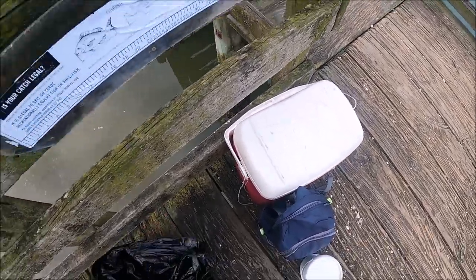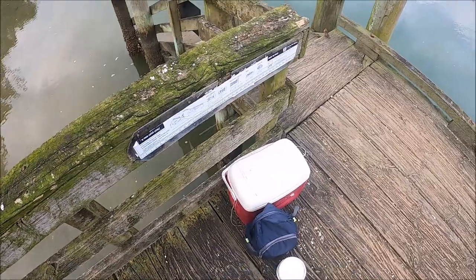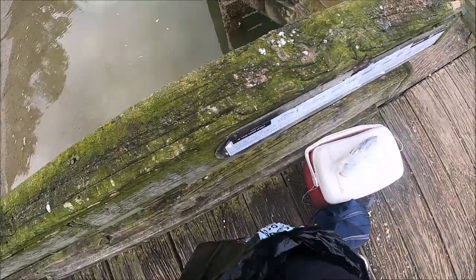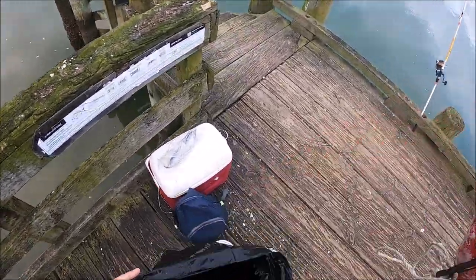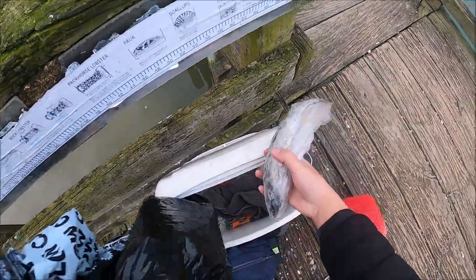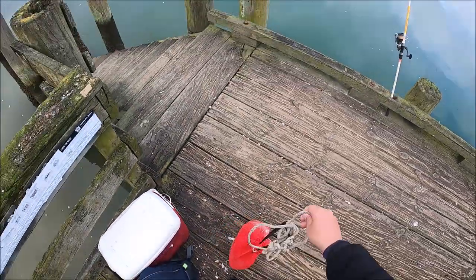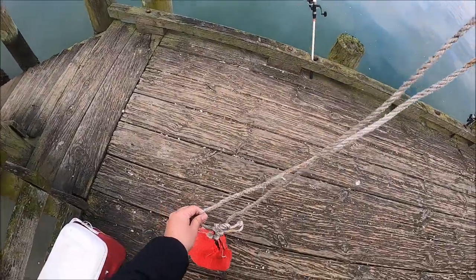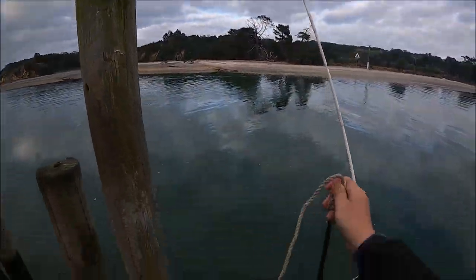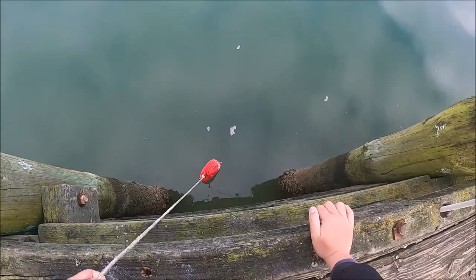It's been quiet for the last 2 hours, so it is time for me to deploy this. Here's my thawed out bullet tuna for bait, but here is my burley. Fishing has been really slow, so I'm going to deploy this out to see if anything does pop up.